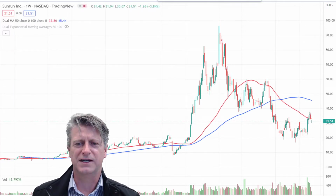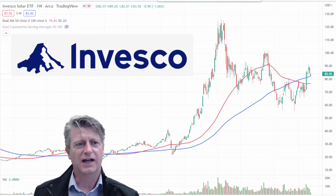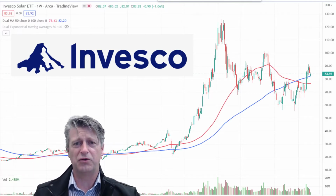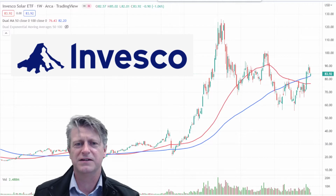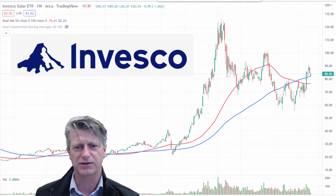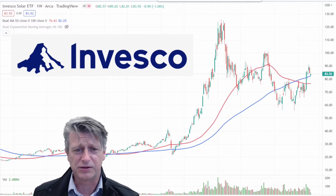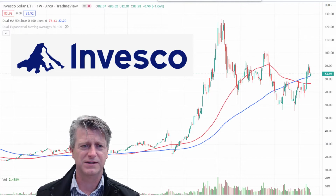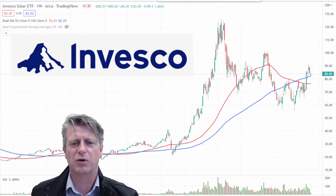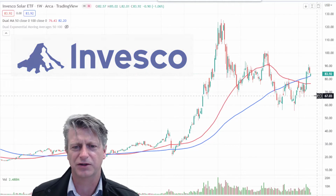And then of course the ETF, the Invesco Solar ETF. This ETF invests in all 4 of those stocks as well as a handful of others, and it's really a good way to get exposure to the industry if you don't want to be buying lots of individual stocks. The structure of this does look quite good. I'll be happier once that faster moving average gets above the slower one. But overall, it's starting to not look too bad.